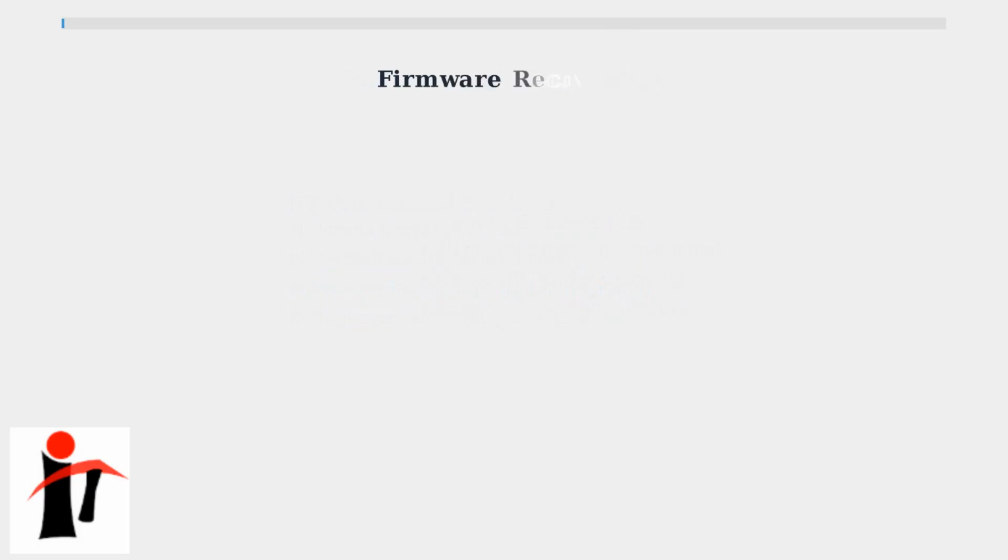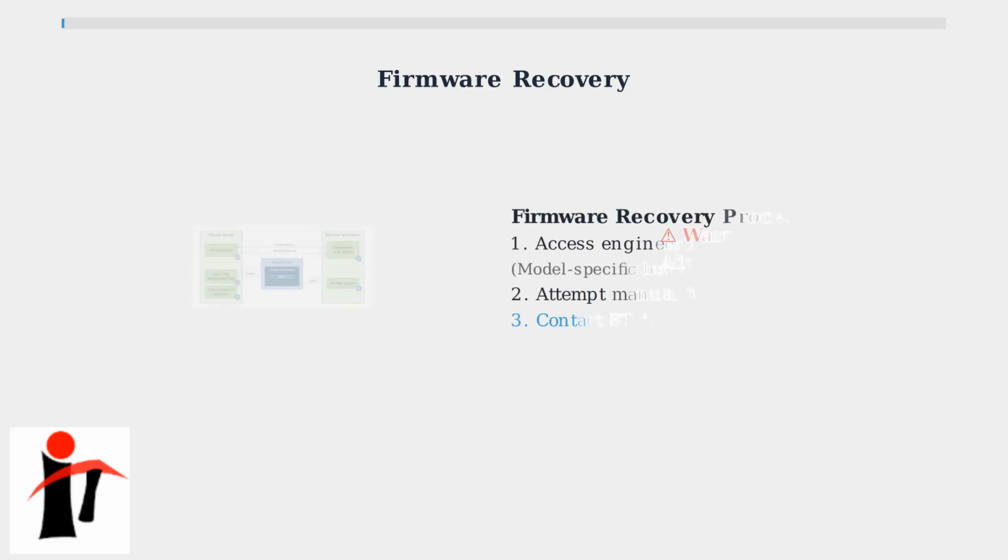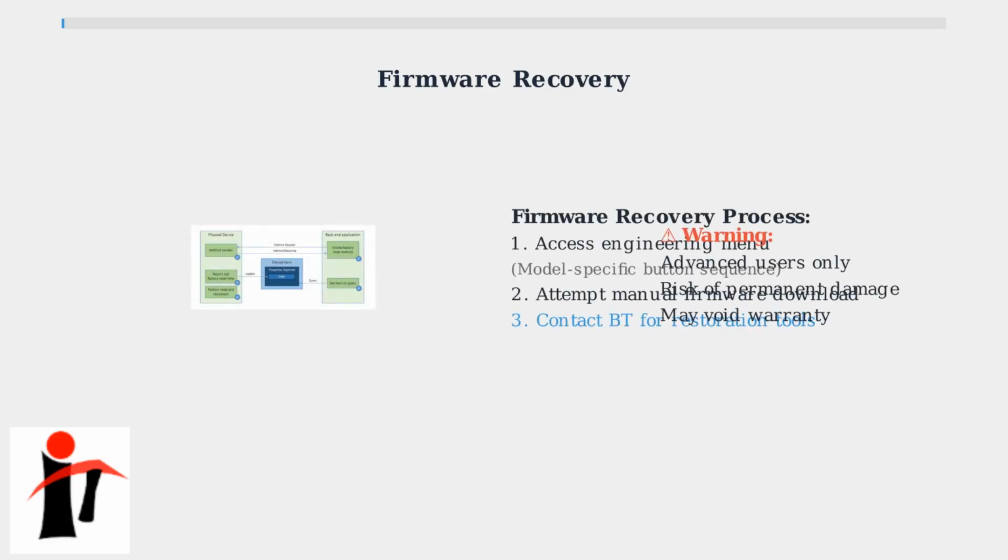As a final advanced solution, firmware recovery may be necessary. This involves accessing your YouView box's engineering menu to attempt manual firmware downloads or using BT's specialized restoration tools. Firmware recovery is a complex process that varies by YouView box model. It typically requires accessing hidden engineering menus and should only be attempted by experienced users or BT technicians.